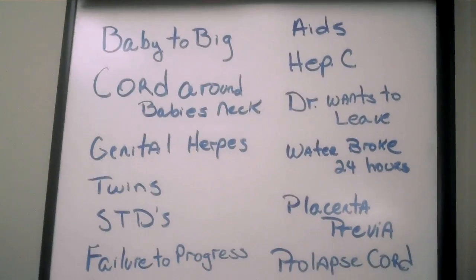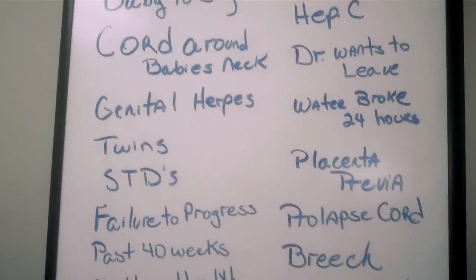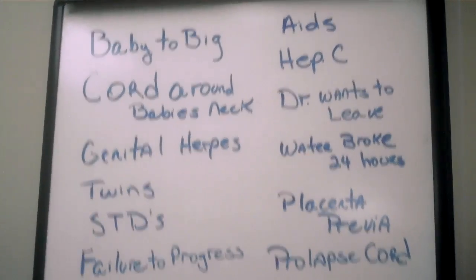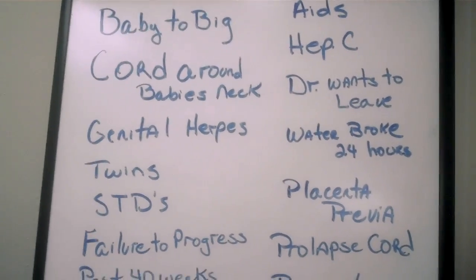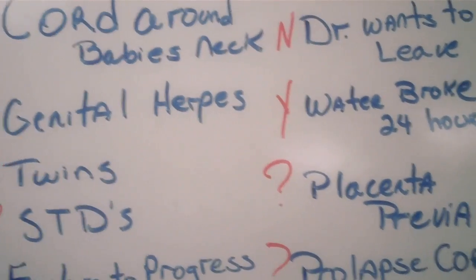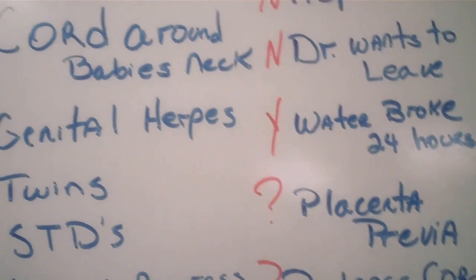I've had them list a lot of other reasons too why they think there should be a section or not. After they've made this whole list, then we go through and I call out every single one: baby too big, cord on the baby's neck. If they say yes or no, I write a Y or an N, or if I hear yeses and nos, we do a question mark. So here's the finished list with all of the Y's for yes, the N's for no, and the question mark if I've heard them say it out loud. Some say yes, some say no, or they're not sure.